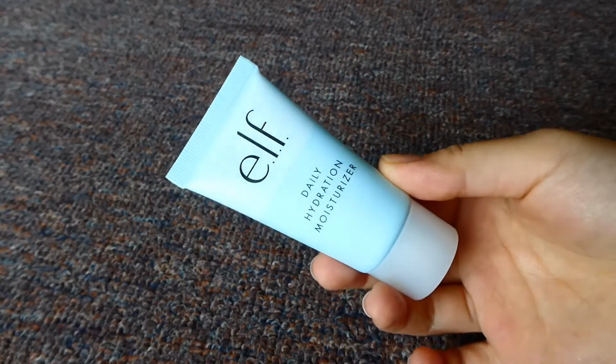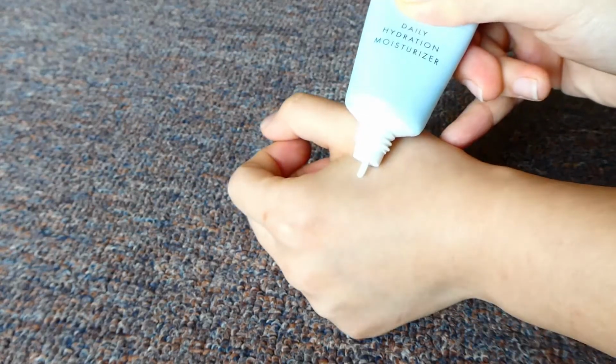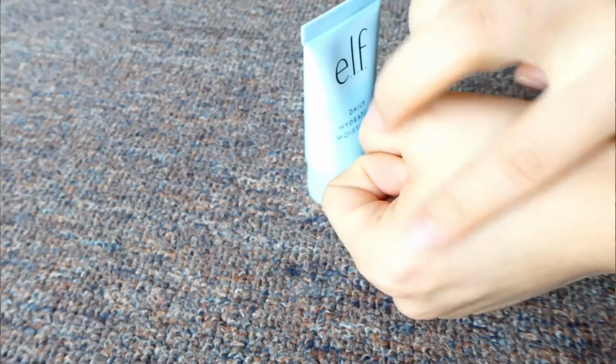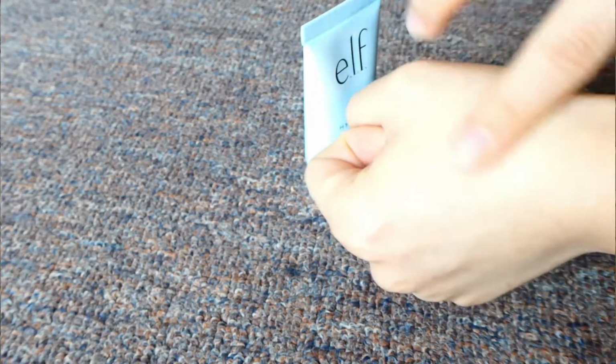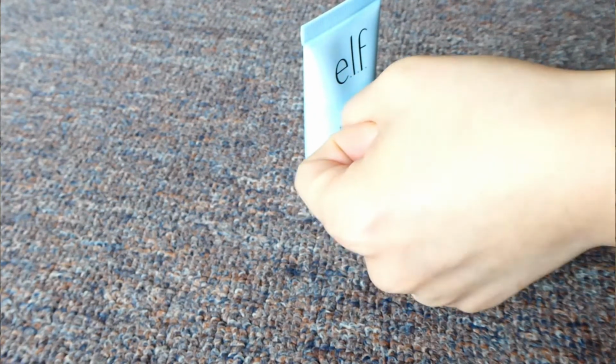Looking at the ingredient list, it has jojoba oil, shea butter, grapeseed oil. These all provide deep nourishment to the skin. It also has aloe vera leaf extract, vitamin E, cucumber fruit extract, and sugarcane extract. So all these natural extracts, particularly sugarcane, it's like a natural source of AHA. AHA is a chemical exfoliant, so it helps get rid of some of the dead skin cells, and AHA is also enhancing the natural moisturizing within the skin. So it's helping the moisturizing ingredients in there further penetrate into the skin and lock it in within your skin.